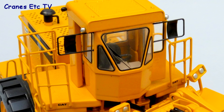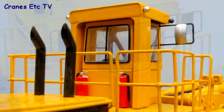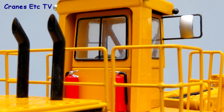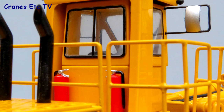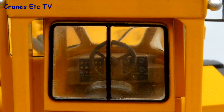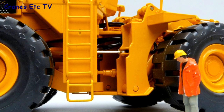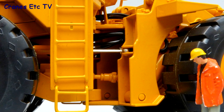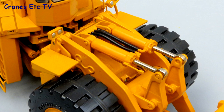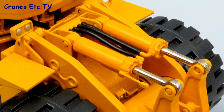The operator's cab has got good quality windows with realistic looking seals around the edges. Behind the cab there are a couple of detailed fire extinguishers, and the curved mirrors look good. Getting inside the cab there's more fine detailing there, with the instrument panel looking really good. Looking at the steering pivot point is interesting because there's a drive shaft and some hydraulic hoses. There's also more good hydraulics on the loader mechanism, with more hoses and very good cylinder jackets.